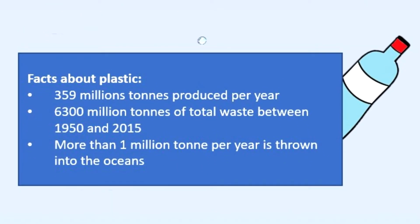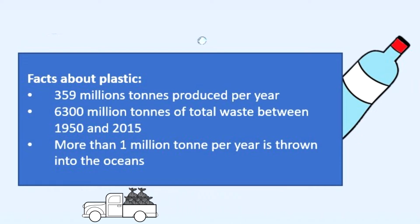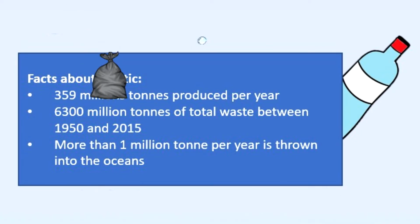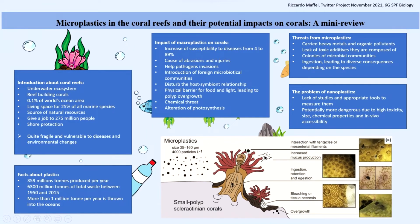Data in 2018 showed that every year around 359 million tons of plastic were produced, due to overuse, mismanagement, and the typical short durability of plastic. This led to the total waste of 6,300 million tons from 1950 to 2015, 79% of which was put in landfills or in the environment, while every year more than 1 million tons of plastic are directly thrown into the oceans. Investigations in 159 reefs found 11.1 billion large plastic items in total, with an expected increase of 40% by 2025.